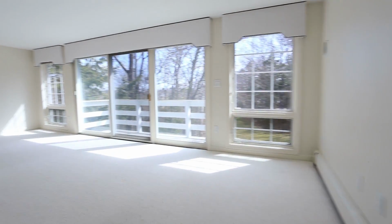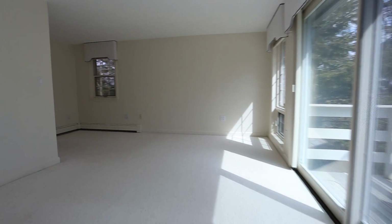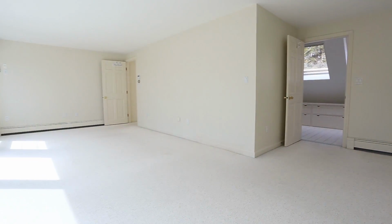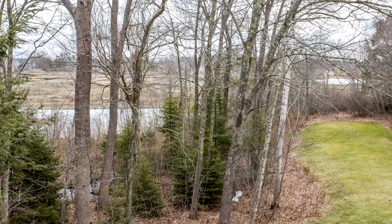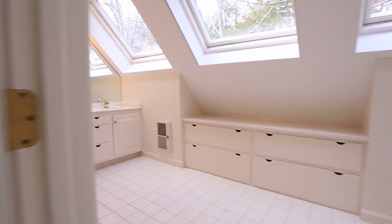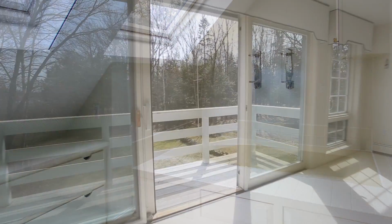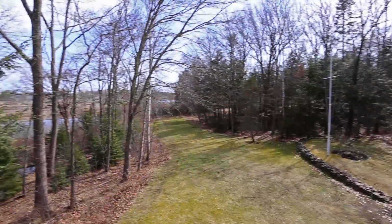You'll want to move right into the spectacular master bedroom, featuring a luxurious master bath complete with a jacuzzi tub. Floor-to-ceiling windows and glass sliding doors make this a sun-filled oasis with marsh views that create a stunning backdrop. A private balcony offers a panorama of the untouched tidal landscape.